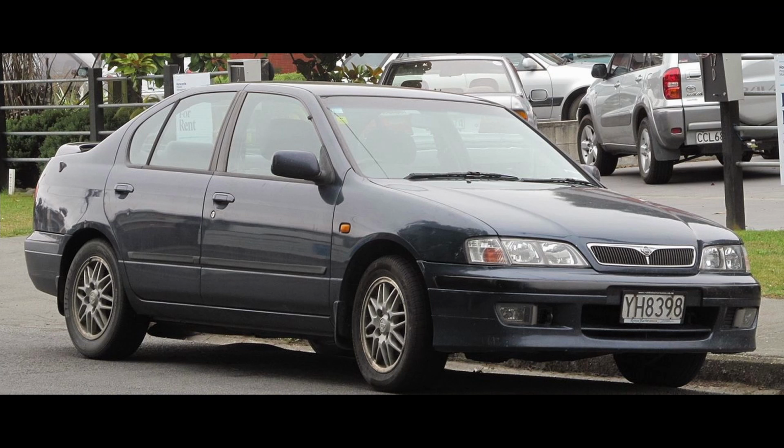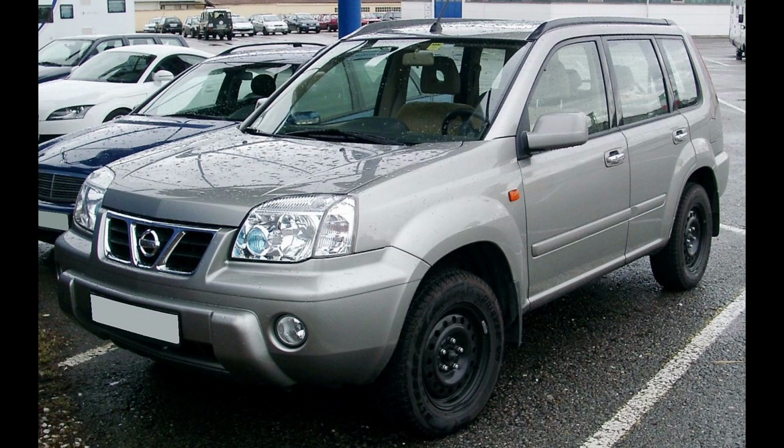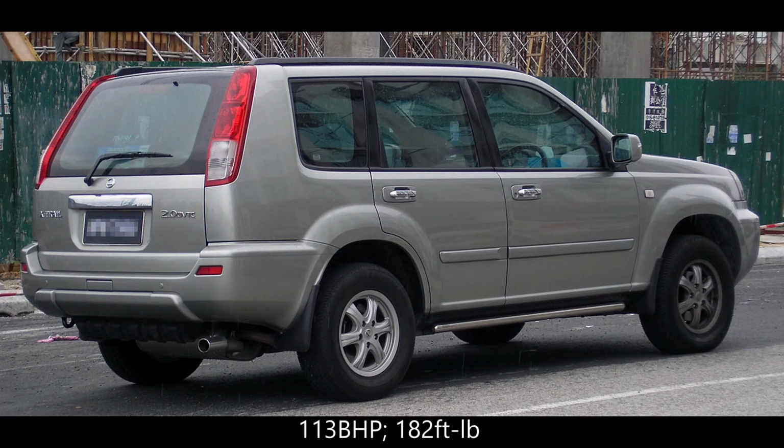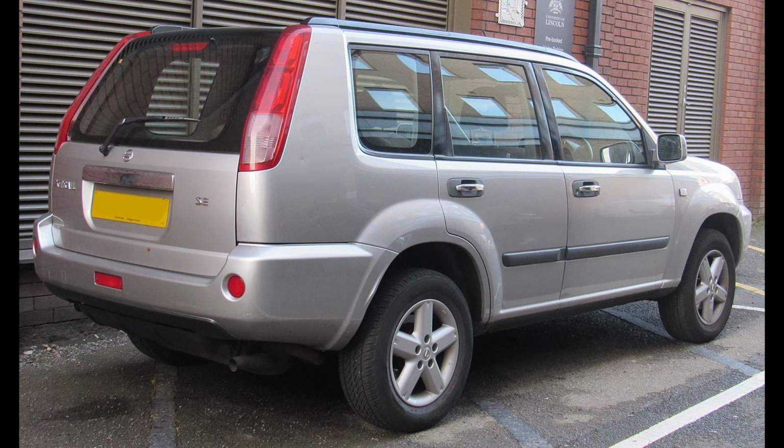It was available locally with a 2-litre and a 2.5-litre naturally aspirated petrol engine with 103 kilowatt and 132 kilowatt respectively, as well as a 2.2-litre turbo diesel that produced 84 kilowatt and 247 Nm of torque. When the X-Trail received its facelift in 2003, the engine received a variable turbocharger and power was up to 100 kilowatts and 300 Nm. All models were available with a 4-wheel drive system that can be electronically engaged, but it did lack a low-range transfer case.